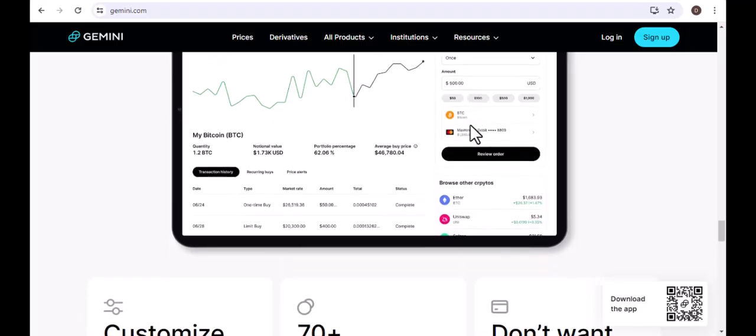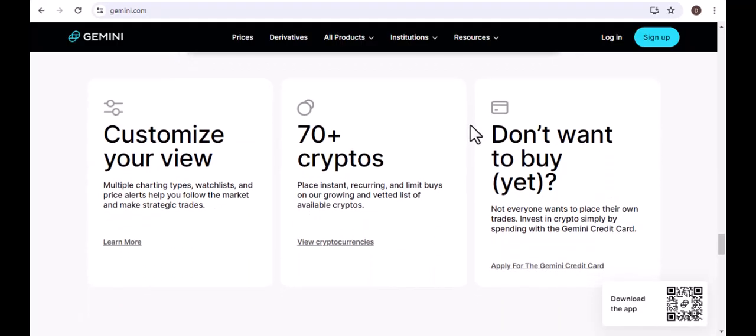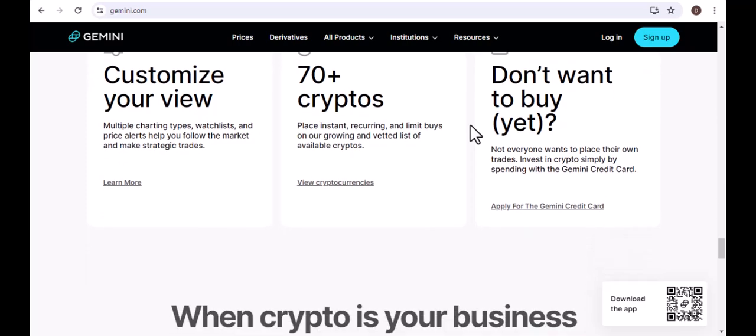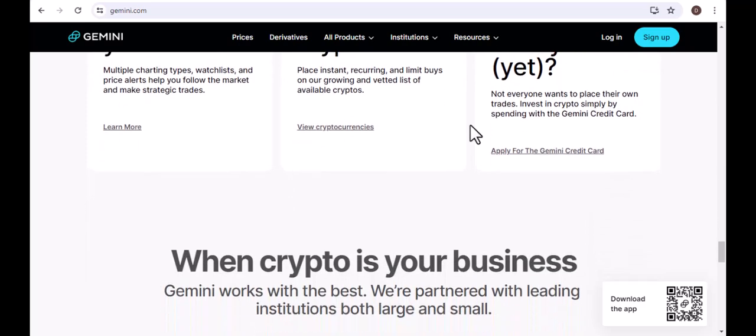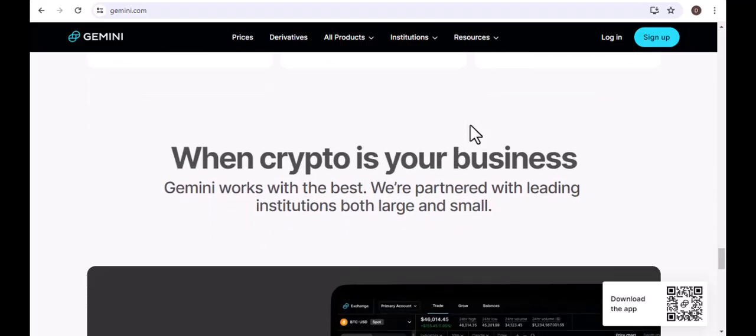Let's walk through a quick example. Say you bought one ETH for $1,000 on January 15th. Then, on July 15th, you sold that same one ETH for $2,500.